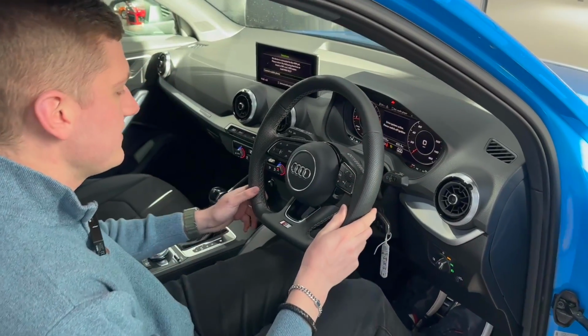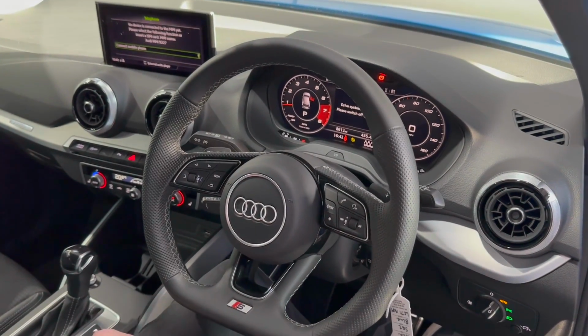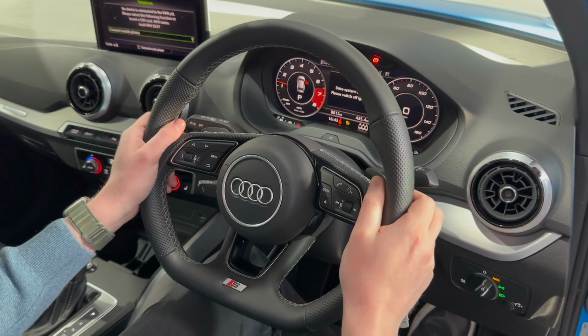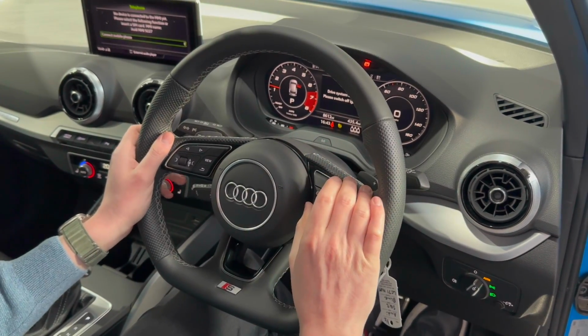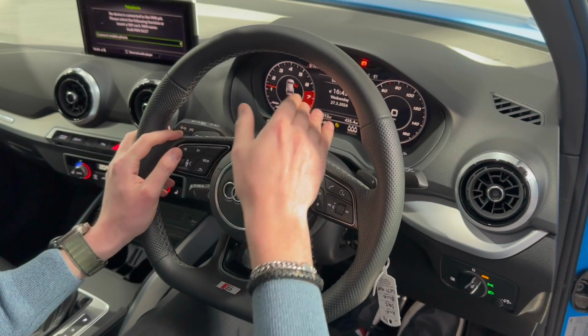And then one of my favorite features is the steering wheel in the car. So it's Audi's S steering wheel, which is flat bottomed, free spoked and perforated on the side where you grip the handlebars down here, which is a really cool steering wheel to hold. You've got the shift paddles behind the back there as well, and all of your multi-function controls on the left and right. So on the left hand side here, this is to control your virtual cockpit in front of you.